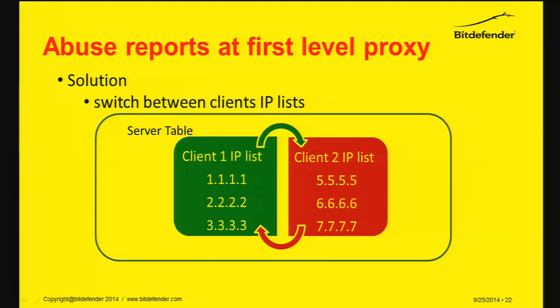We submitted 2 types of abuse reports. The first one referred to a machine from the first level of proxy. The solution was very simple. They just repaired the network in just a few minutes. They actually switch the list of IPs between the clients.